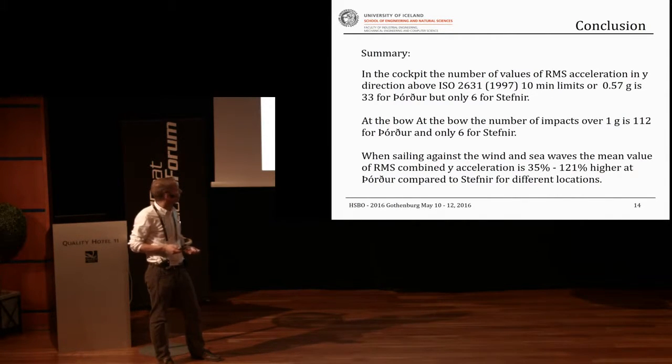there is a difference between these two boats. The 10-minute limit of 0.57 G was exceeded by 33 peaks for the V hull, but only 6 for the Rapnar hull. And at the bow, there were 112 peaks for the V hull that were higher than 1 G, and only 6 for the Rapnar hull. And this also shows where the difference was in the acceleration.